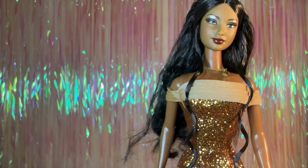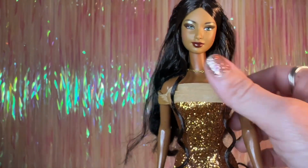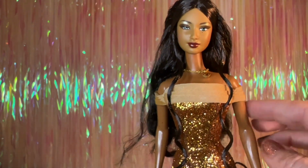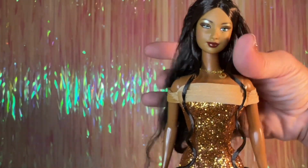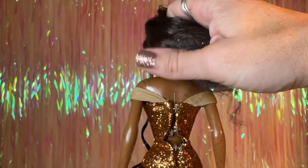So the dress itself also has the same material as the shawl that's bunched up along the collar and the sleeves area of her dress, and it does wrap all the way around. And that's what it looks like in the back. So the back is connected with 3 snaps.